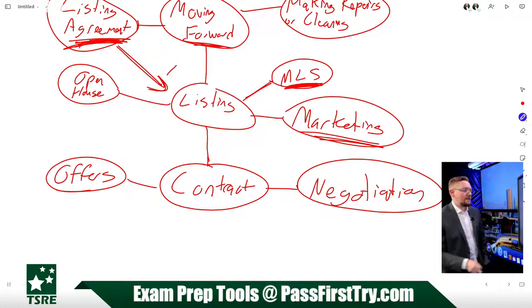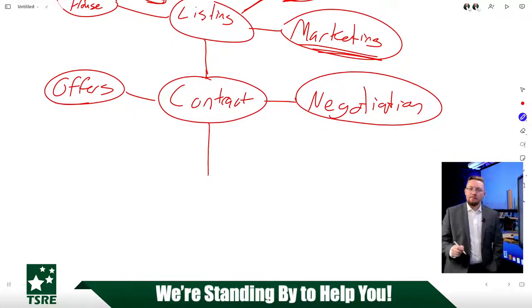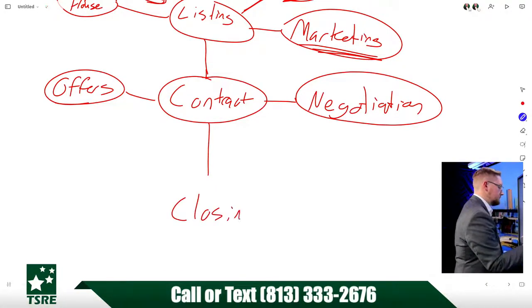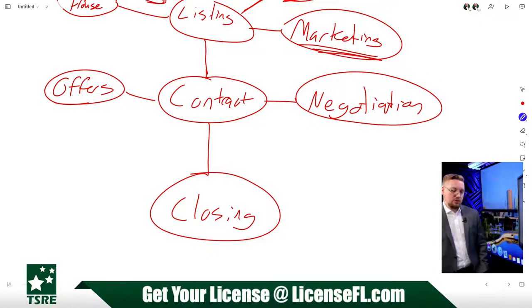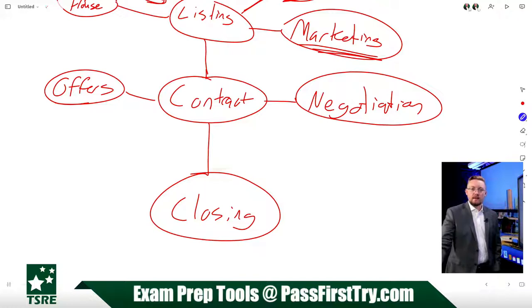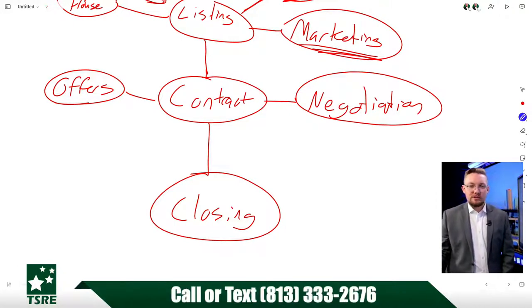Offers and negotiation. And then the next step is the closing. This is why, especially on the seller side, working as a listing agent for the seller, there's significantly less work compared to a buyer's agent, because a lot of the contract to close activities are going to fall on the buyer side typically.